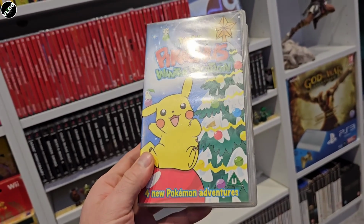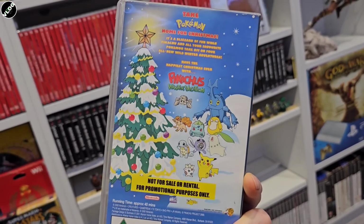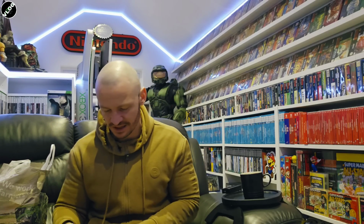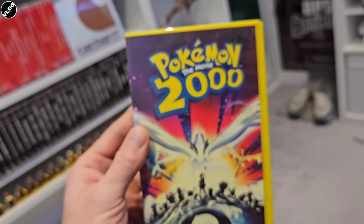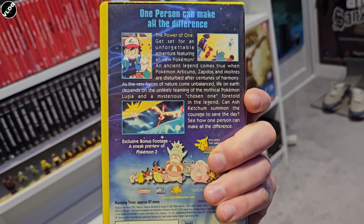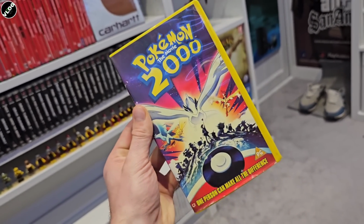I'm just checking, there's no mould on these so far. Top tip, if you ever buy a VHS, definitely check for mould, because I've had it myself before where you open it up and there's mould on the tape. The Pokemon movie 2000. I don't know what I'm going to do with all these guys, I ain't got a clue. But I know that, as I say, little man's getting into Pokemon as well.